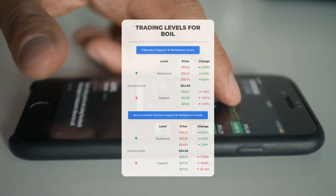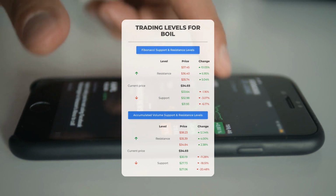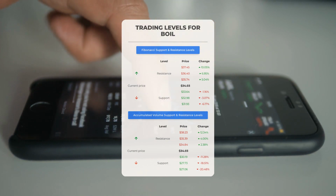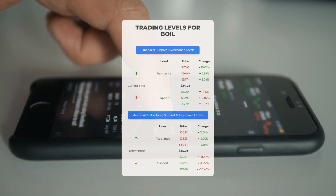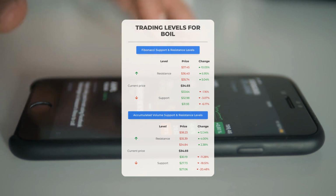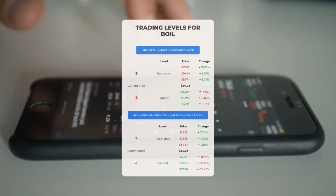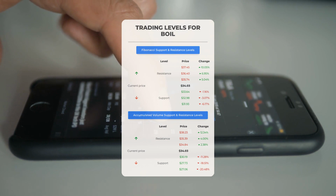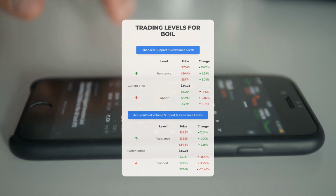Today, let's dive into the potential day trading levels for BOIL. If the stock follows an upward trend, the first resistance level for BOIL is at $34.84. If you don't currently own any shares, it may be wise to wait until this level is breached before entering a position. However, if you're already holding the stock, this could be a level worth considering for swing trading.